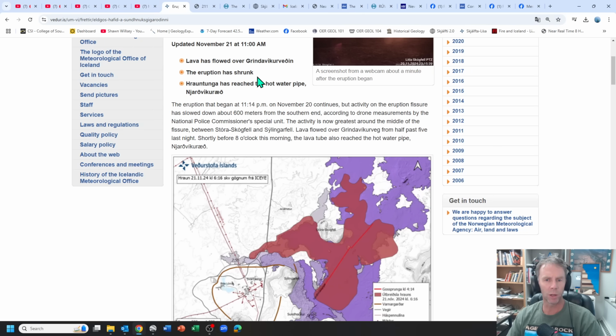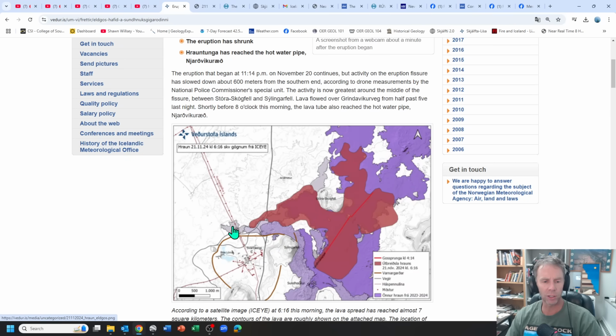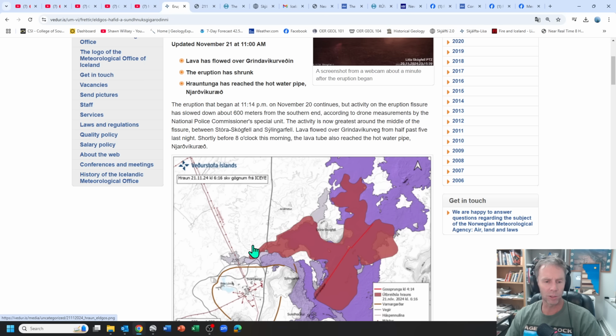So the eruption has shrunk. It's died down and dwindled. We reached the peak probably late last night, and it's died down considerably. There is lava that's flowed over. Remember, they buried that hot water pipeline, the one that was impacted with the February eruption. They reburied it, and lava has flowed over that region now. But there appears to be, at least right now, no damage to the hot water pipeline. It's still operating. So we'll hope that that continues moving forward.